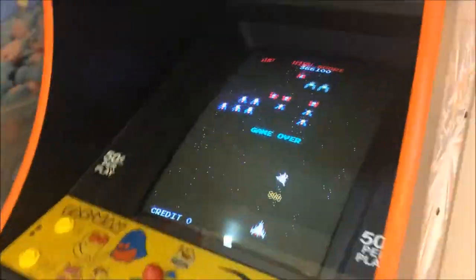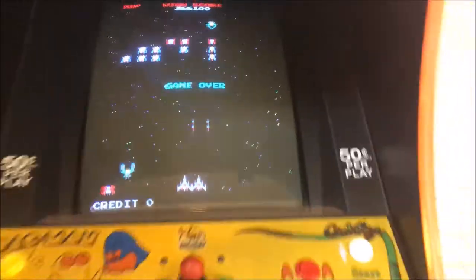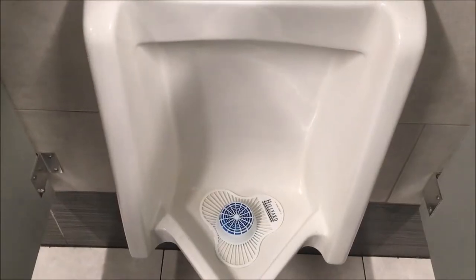I'm moving. We are going back up the moving stairs. Look, my feet aren't moving. We're moving. Look at that. It's amazing technology. Look at that. Bam. There it is. There it is right there. Pac-Man, one of the best games ever. And it's got Galaga on it. Can't beat that. Well, you guys know what time it is.